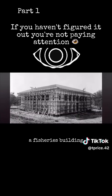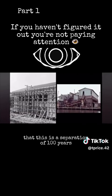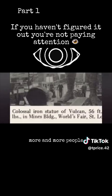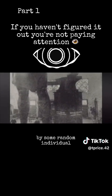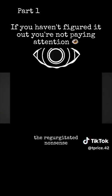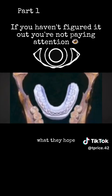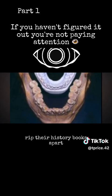So here we have a fisheries building that is designed by the Greek gods. And we are told that this is a separation of 100 years. But we are evolving and advancing, when in all honesty, that's the complete opposite. More and more people are realizing that the mainstream history that is written down by some random individual that was never even there and is being told what to write is a joke. Anyone that is seriously backing the regurgitated nonsense at this point and is serious about it should be very careful what they hope and believe in, because I have a lot more on the way that is going to rip their history books apart.